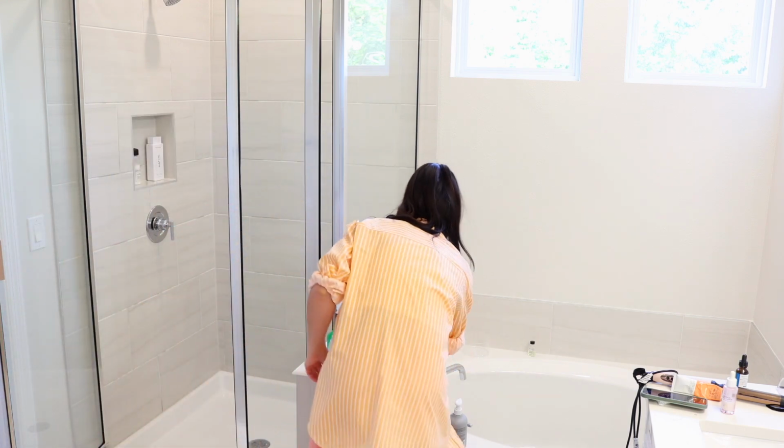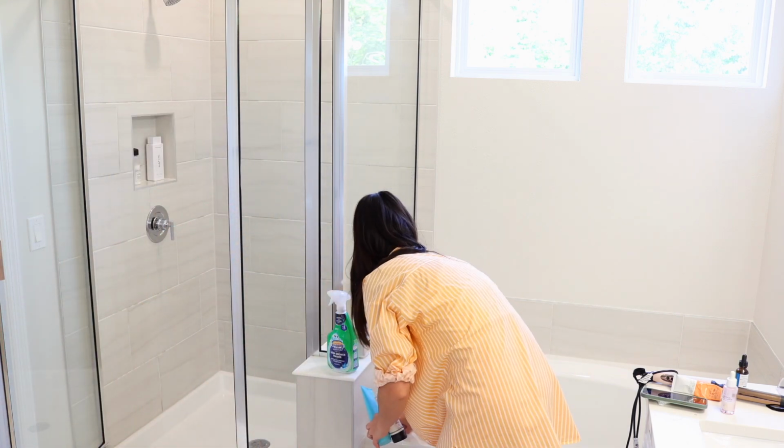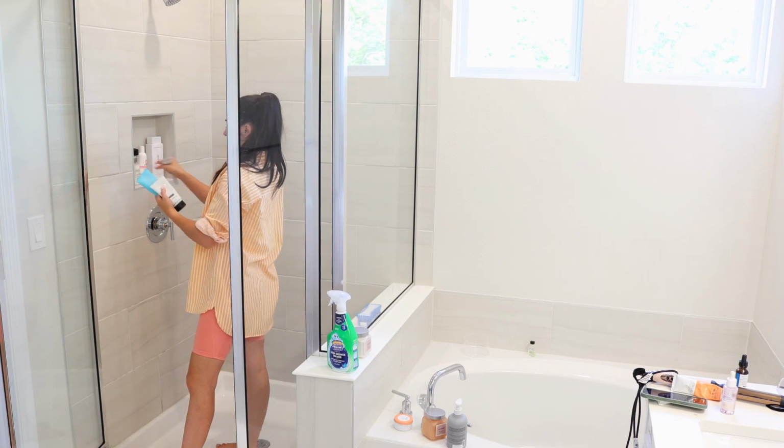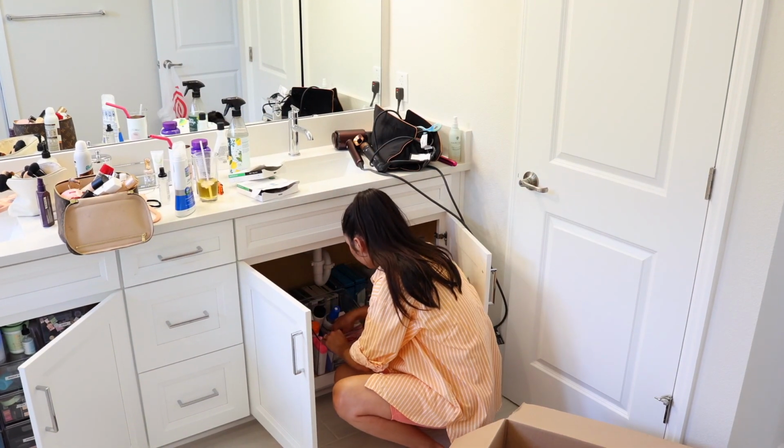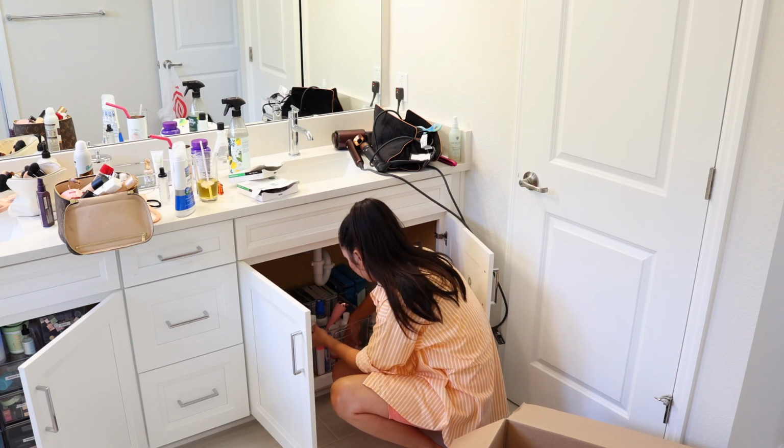And very happy to report that this shower is a lot easier and a lot faster to clean than my shower at the old house. I always hated having to do that, as many of you know, so very happy to report on that.